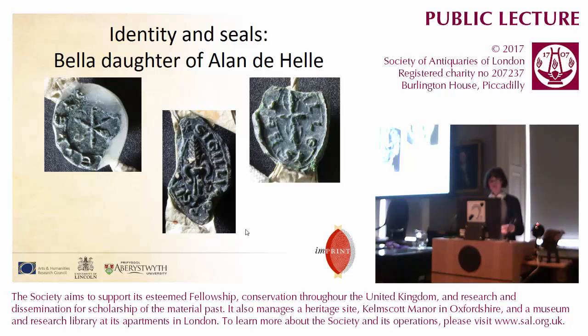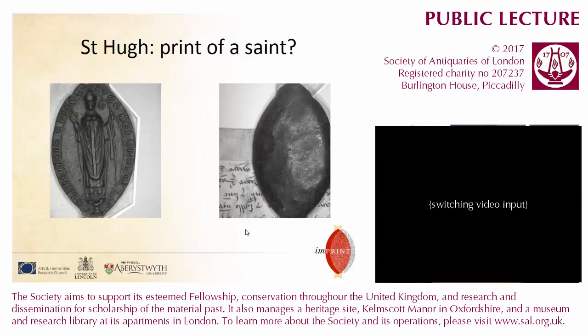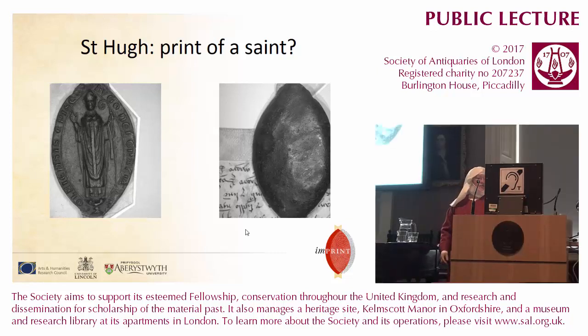And at this point, I want to turn over to Elizabeth, who's going to tell you some more fascinating stories. Right, thank you. Well, we go now from a really interesting, very astute woman to somebody else from Lincoln, but this time a man who became a saint. This is Hugh, Bishop of Lincoln, who was canonised, I've immediately forgotten. 1201. 1201, thank you very much.